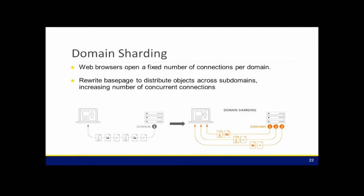Domain sharding is an optimization that circumvents the per-domain connection limits imposed by browsers. Domain sharding works by rewriting the base page to distribute objects across multiple subdomains, therefore increasing the number of simultaneous connections opened by the browser. Domain sharding is most helpful for pages with lots of resources or clients connecting through congested networks.